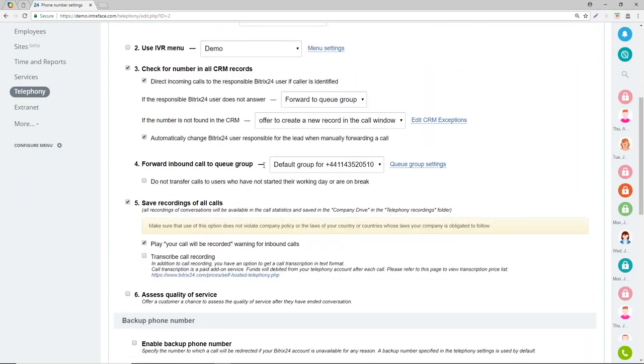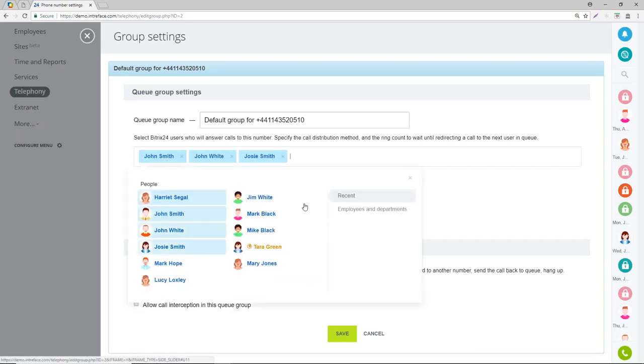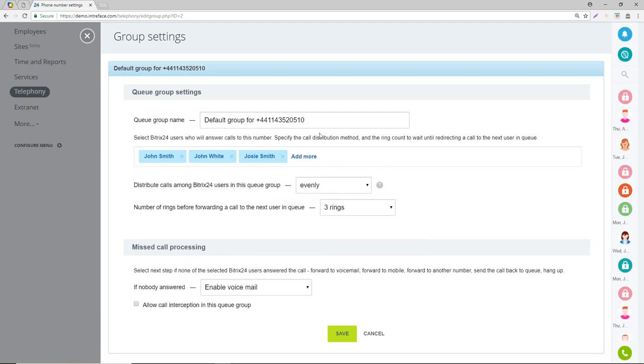We're forwarding incoming calls to this group here, so it is possible to create different groups. If I click into group settings, we can see who's in this group. As Andy mentioned, we can create different numbers and have different groups. I've got one person here. We can add additional people to this group, meaning that any one of these users can accept an incoming call from this number. So it might be that you want to rent a number for sales, one for accounts, etc.